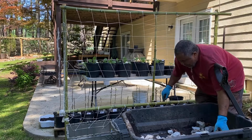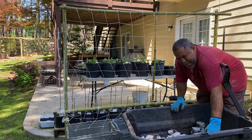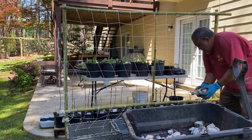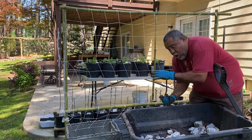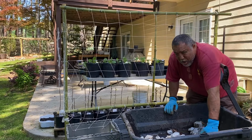So these holes down there won't get all clogged up, and it'll help with drainage. And still, you know, the water can creep out, and also worms can still creep in and get through those rocks. Trust and believe.